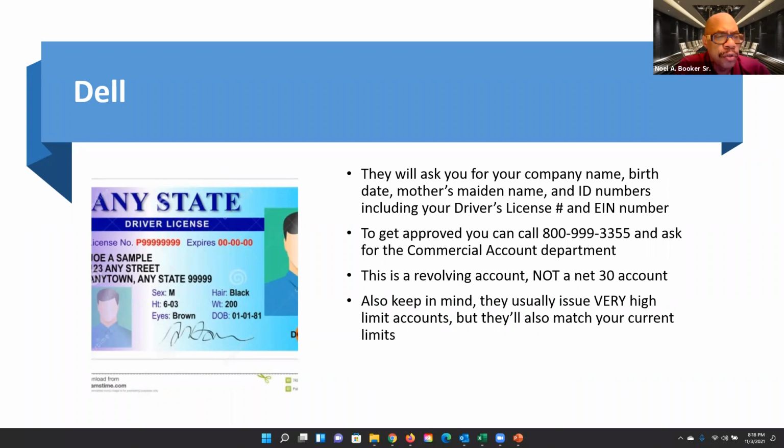They will ask you for your company name. This is for Dell, right? Dell will ask you for your company name, your birth date, your mother's maiden name, and ID numbers, including your driver's license number and your EIN number. This is what they're going to ask you. To get approved, you can call 800-999-3355. Ask for the commercial account department.